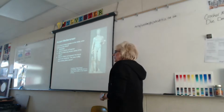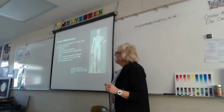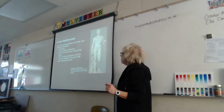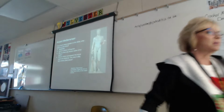Contrapposto. Make sure you understand how it differs from an archaic Greek statue. He's wiggly. What kind of paint was probably used? Encaustic, which is a wax-based paint.